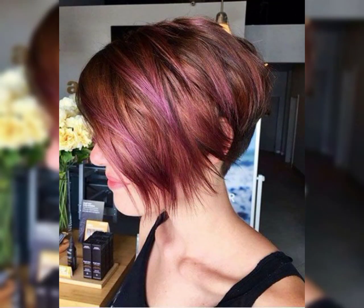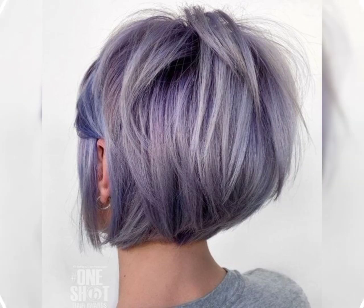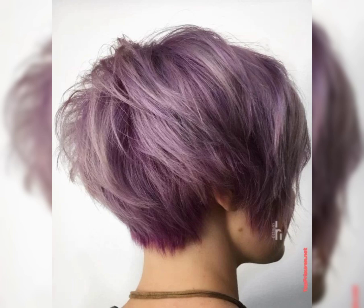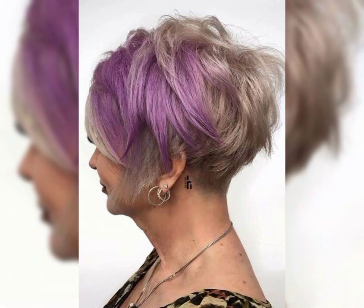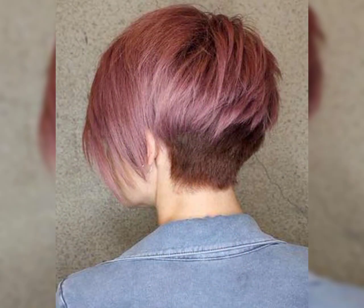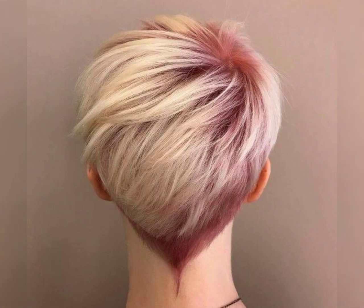Short haircuts can be a fantastic choice for a fresh and stylish look. They offer versatility and can be customized to suit your face and personal style. Absolutely, short haircuts can be low maintenance and can save you time when it comes to styling. They can also help to enhance the facial features and create a bold and confident look.